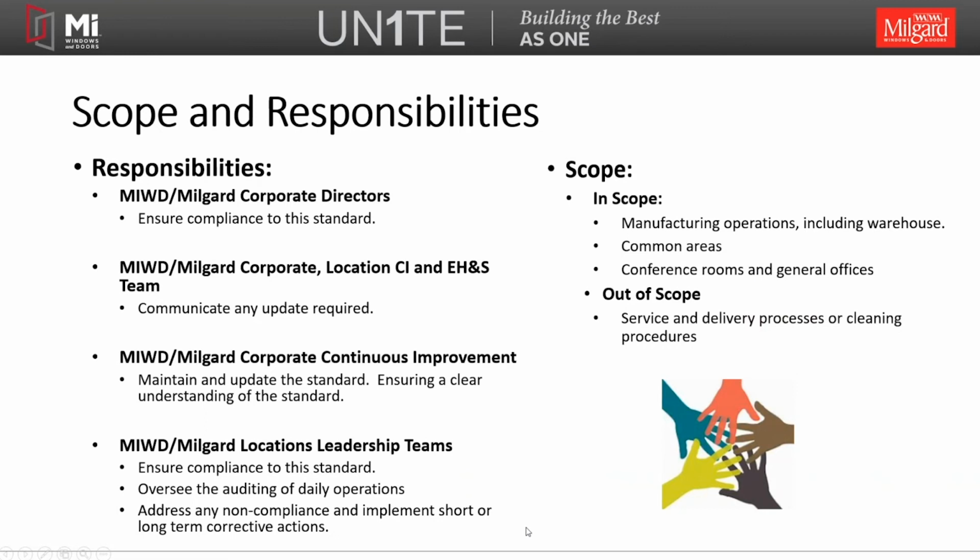These standards apply to all MI and Milgar locations, including all team members, temp agency workers, visitors, and contractors. Some of the responsibilities are for Milgar MI corporate directors to ensure compliance to these standards, for MI Milgar corporate location CI and EHS teams to communicate any update required, for MI Milgar corporate continuous improvement to maintain and update the standards, ensuring a clear understanding of it. For MI Milgar locations, the leadership team must ensure compliance to this standard, oversee the auditing of daily operations, and address any non-compliance and implement short or long-term actions to correct them.